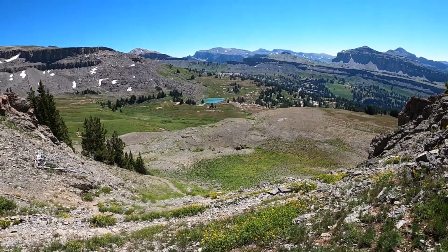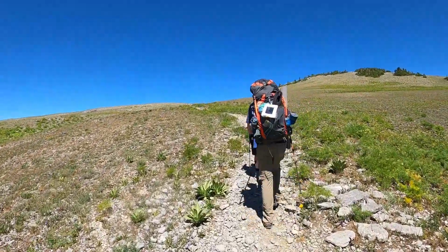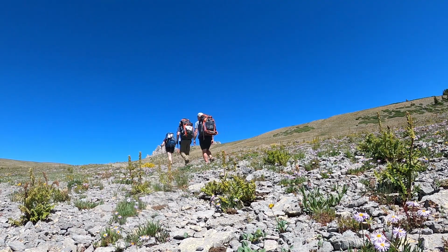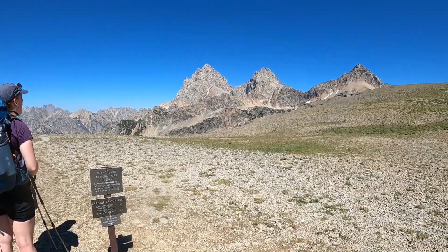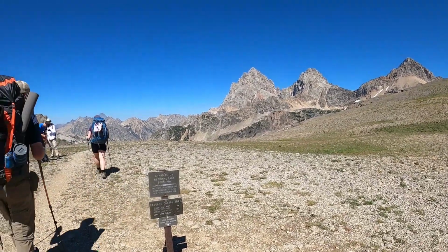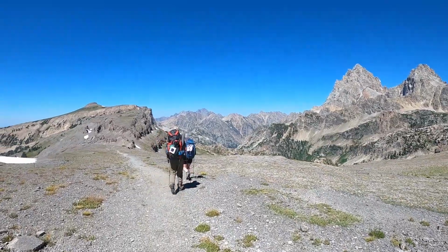Way up here now, working our way up the switchbacks to get us up near Hurricane Pass. We finally made it up Hurricane Pass. Unbelievable view of Grand Teton. Unbelievable. Unbelievable views from way up here. Incredible.